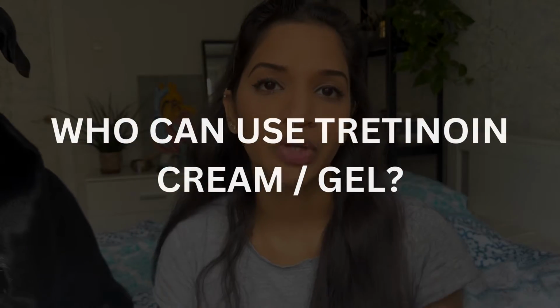If you have sensitive skin, I would suggest to use the cream. So who can use the cream and who can use the gel? The cream can be used by sensitive skin type, let's say from normal to dry skin. The gel-based formula can be used by the people who have, let's say, normal to extremely oily skin type. So this is how it's been applied.